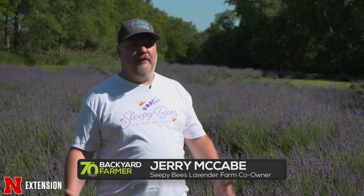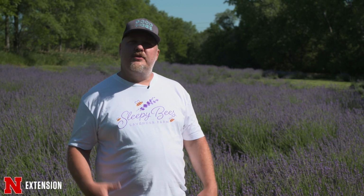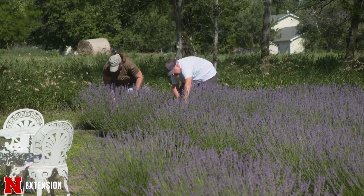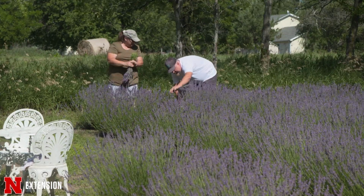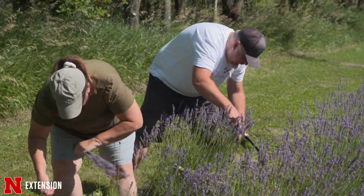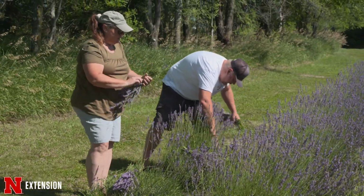We started a little lavender field back in 2018, 4 years ago. Kind of struggled through winters and learning different things, but we've managed to grow a little lavender field in Nebraska. This is Nebraska. You can grow anything in Nebraska, right? That's not necessarily true. Lavender's a Mediterranean plant. It doesn't like anything we have about Nebraska. So we did some research.